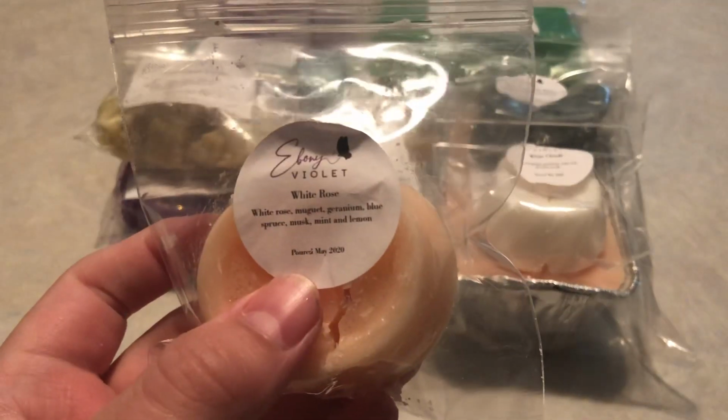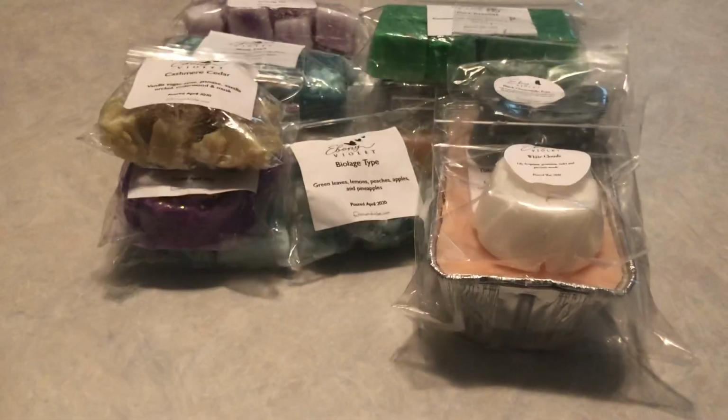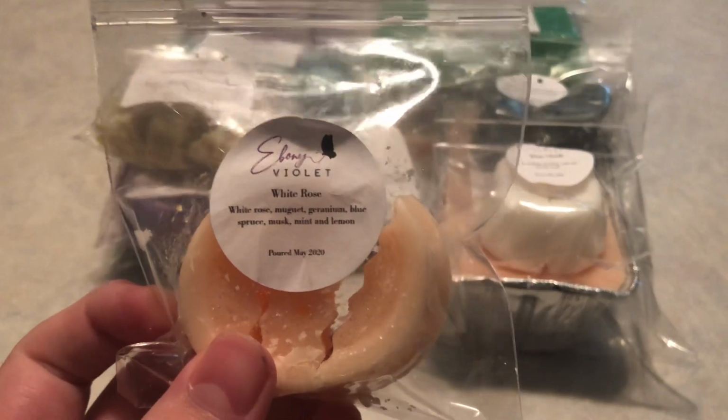White Rose. This is not what I was thinking of. If you are a floral hater, I think you will still love this one because it is actually definitely predominantly citrus heavy. Like I get a lot of lemongrass kind of vibe from this. And I'm not the biggest fan of lemongrass, and I was definitely not expecting this, so this is definitely one that I will have to blend down a lot.